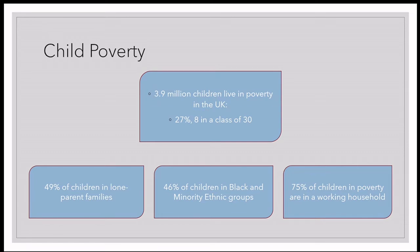So a lot of this data is from the Child Poverty Action Group. And we know that between 1998 and 2003, child poverty was a government priority, and it fell by 600,000 children. So it's not an unsolvable problem. It is possible to do something about it. And we know the health impacts of poverty: high mortality rates, obesity, poor respiratory health, poorer outcomes for long-term conditions, dental health and mental health, which is obviously a huge problem at the moment.